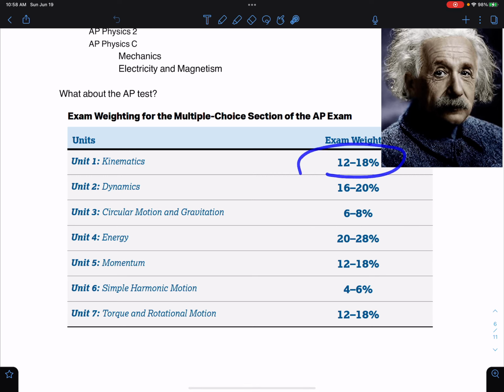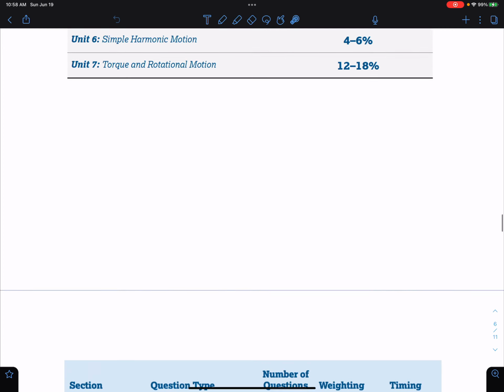A lot of the test is also on kinematics. But this is a big enough chunk of the test that we also can't ignore these. So we are going to cover all of these things. Now, in the book that I have, it also covers some electricity and some magnetism, but you'll notice those are not listed here, so that is not going to be on the AP test this year, which is nice. So this is really all that we have to cover to do the AP test.